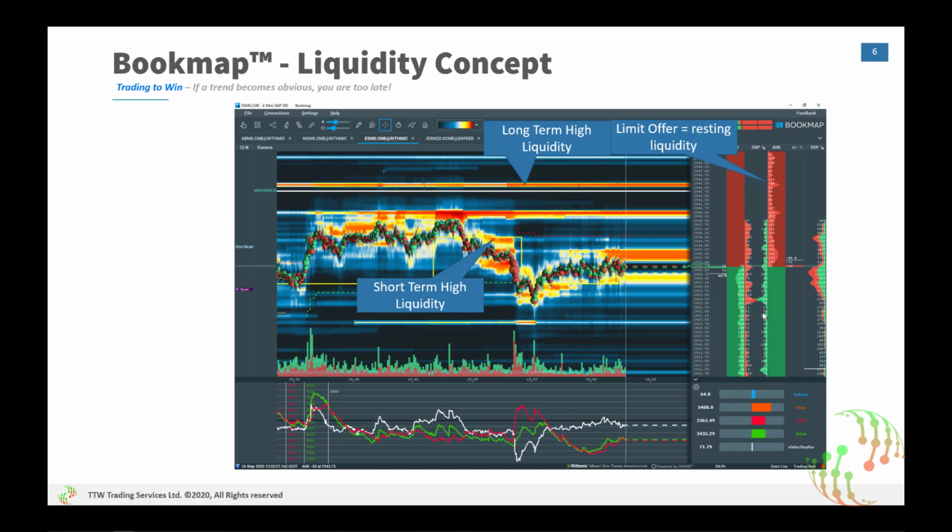It takes time. Though for a beginner there will be a lot of questions. For example, when is liquidity reliable? Which level of liquidity is reliable? What are the differences between resting liquidity in the book? All those questions come up very fast when we are talking about liquidity, and be sure there are answers. There are quite good answers to these questions.